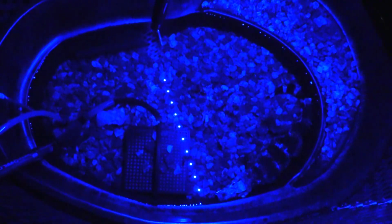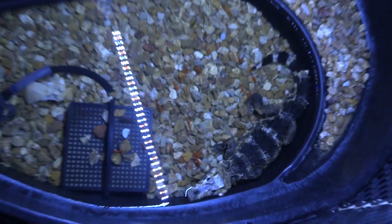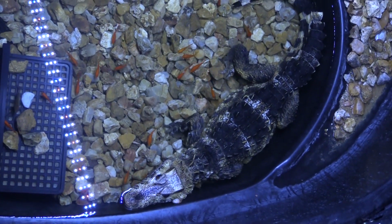Before we get to today's topic, I just wanted to give you a quick update on this cage we just showed you for our dwarf caiman. As you can see, we added in some really cool moonbeam lighting, and it does have a daylight, so you can turn on the LED light. Now you can really see him. You can see, like I told you, the water would clear up.